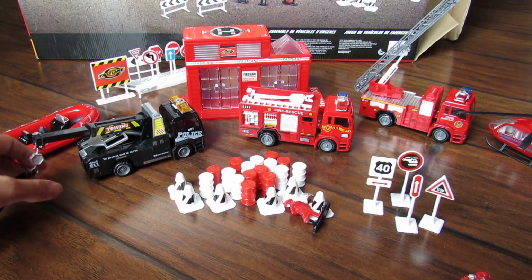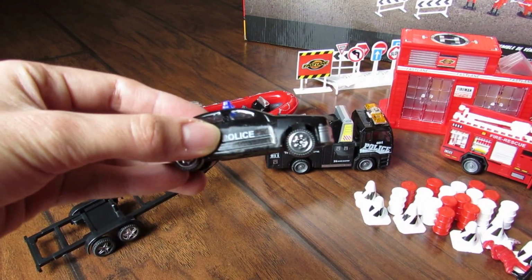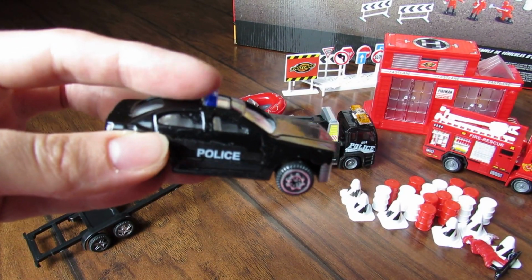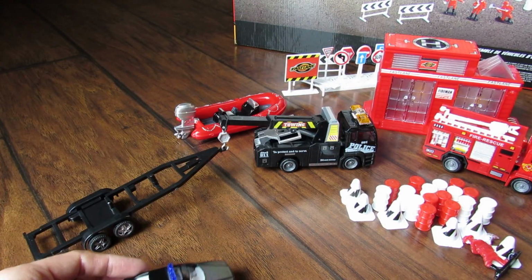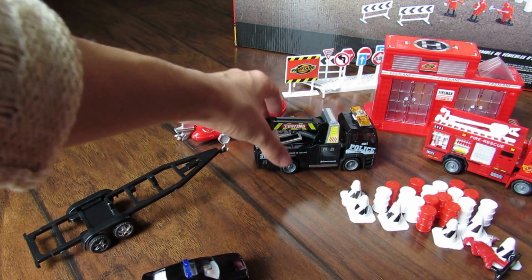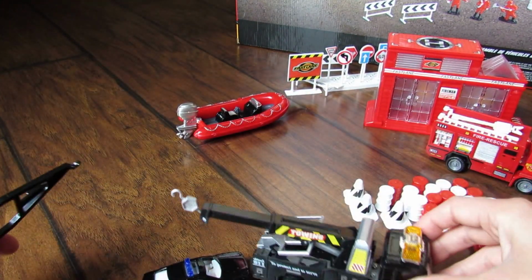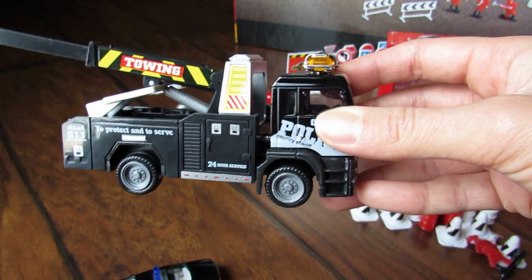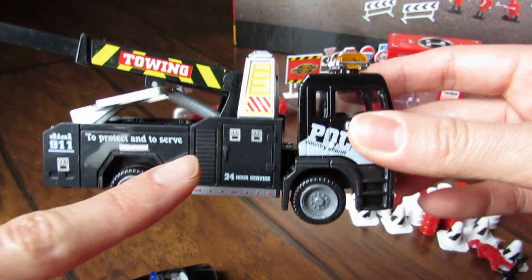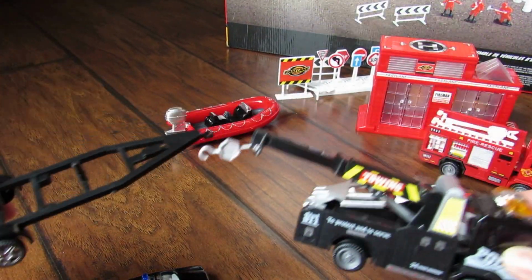And here we have a towing truck. So this is a police car, it's black, and it has these really cool siren things. If it broke down and it can't drive, it just stopped like this, this towing truck would come. This is how it looks. And this gets unconnected like that. It says police and it says towing. And it's black. And there's this other piece that the cars go on there.